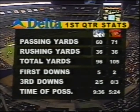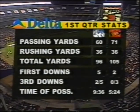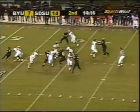Let's look at the numbers through the first quarter presented by Delta Airlines. Blaine, what do you see there? Well, rushing yards exactly even. That doesn't support both of these teams, difficult to run the football against. San Diego State, 71 yards passing, coming almost all on one play, a big play. And not surprising, look at the first downs. BYU had the one drive where they methodically moved it down. 0-for-3 on third downs continues to be a problem for San Diego State offensively, yet they're ahead 14-7 because of a big play on offense and a great play on defense.